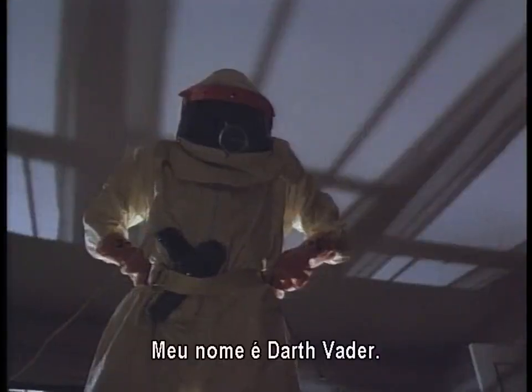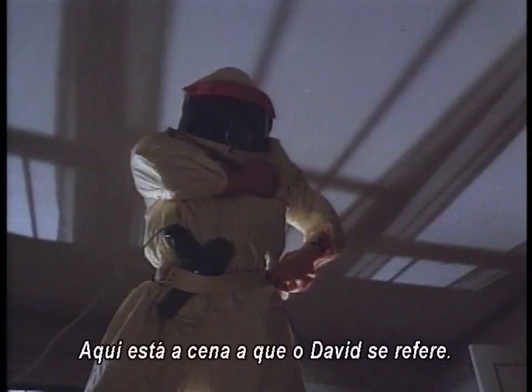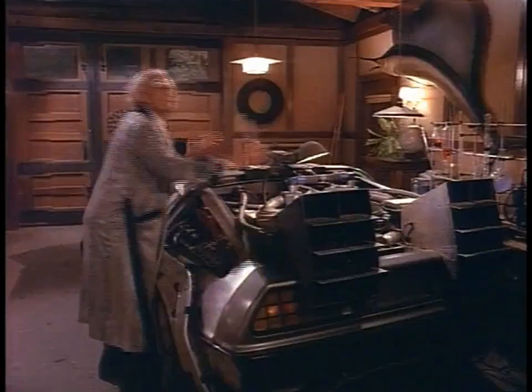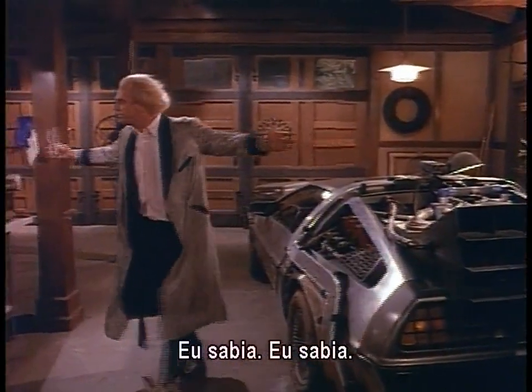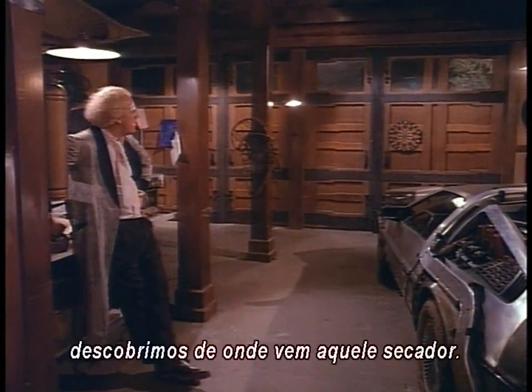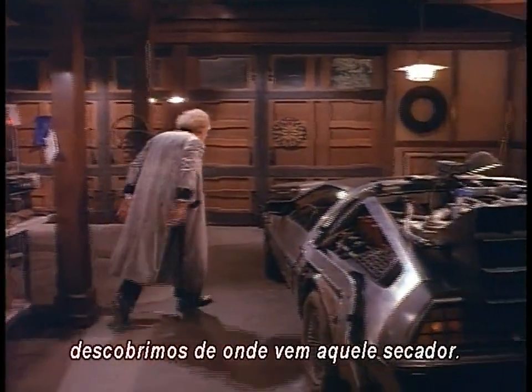Well, my name is Darth Vader. Here's the scene David was referring to. And yep, there's the hairdryer, all right. But it's no mistake. Here in this never-before-seen shot from Back to the Future, we find out where that hairdryer came from.